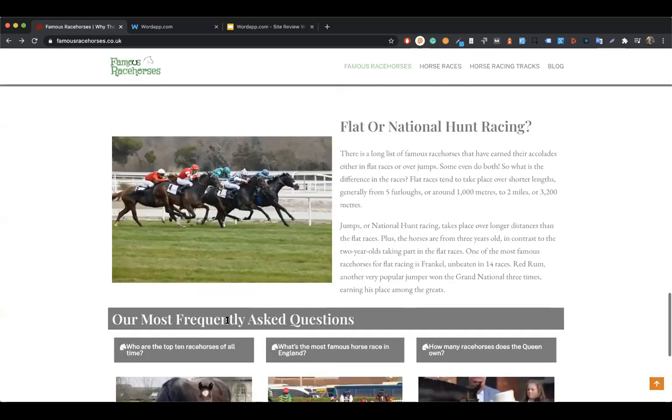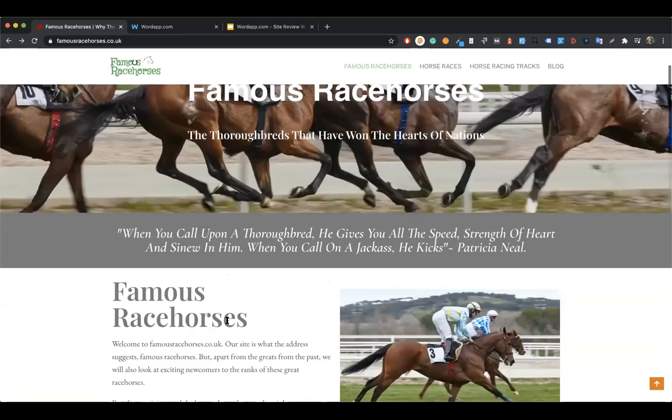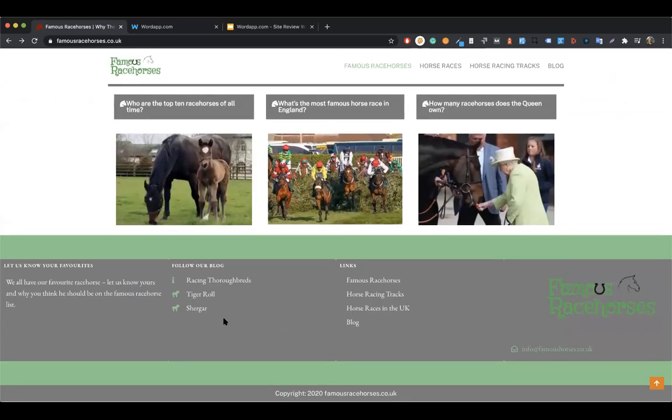For the rest, I think the images are really good. There are a lot of images on this site, which is nice. So that is very good.